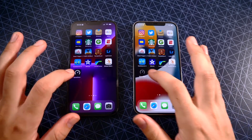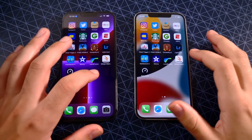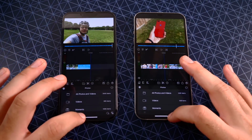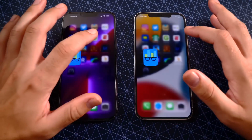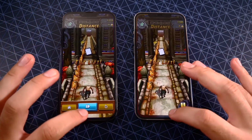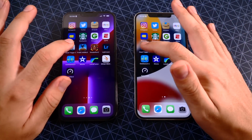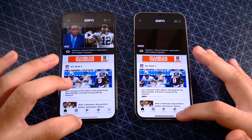Okay, so let's go back through them and see if we do get any reloads on either phone. We'll go into 3DMark, we'll go into Luma, we'll go into iMovie, and the gestures, man, on these iPhones, just butter. Let's go into Lightroom. You know how butter be melting on the pan and it just slides off? Yeah, that's kind of how it feels on your finger right here on these iPhones, and it gets even slicker on that 13 Pro Max.